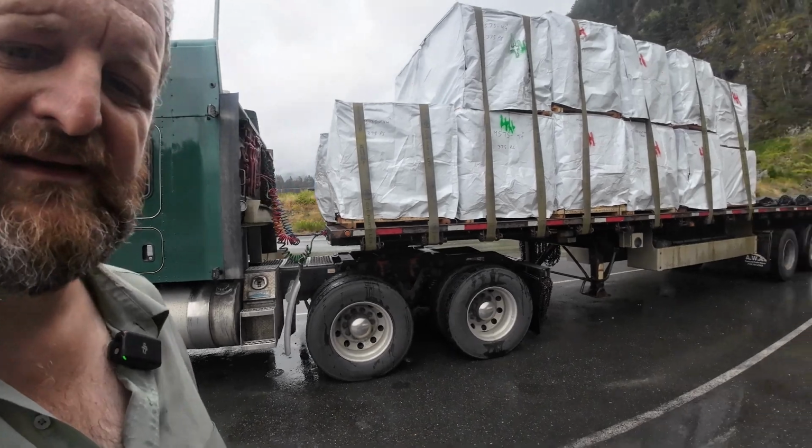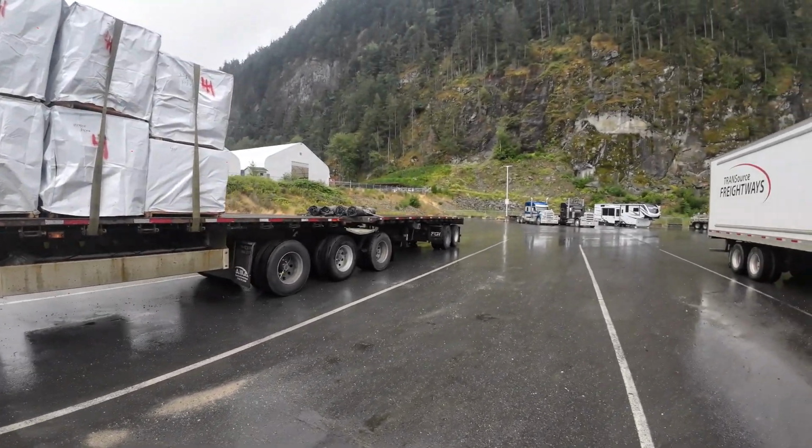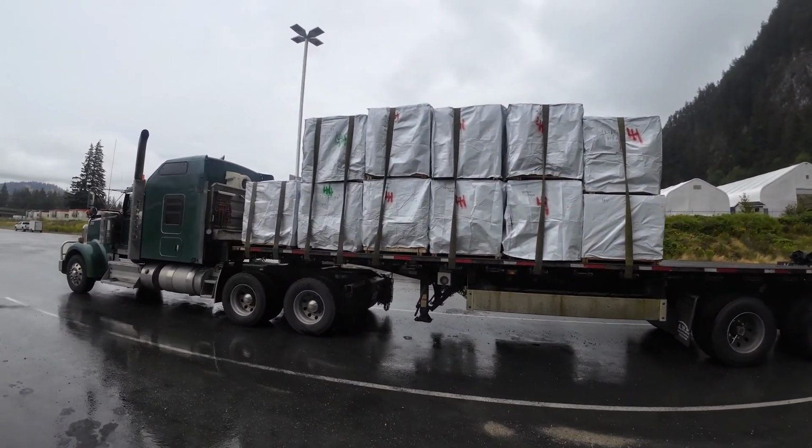Good morning. We've got half a load. Back trailer is empty. Front trailer is loaded, and look at the step.